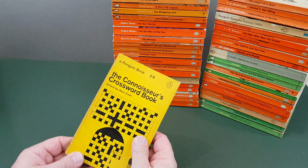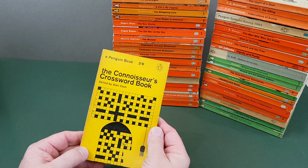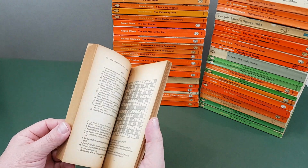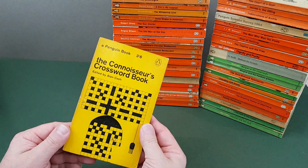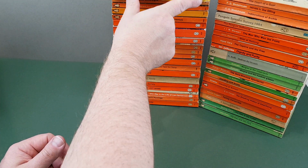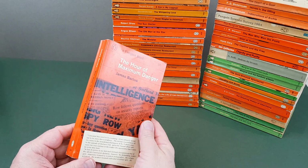Then we've got a scarce late crossword book. This is 2089. And these later ones don't really turn up, you know. I think they're even harder to find than some of the earlier ones, the wartime ones. But yeah, pretty scarce. And we'll always pick these up because completists such as me are always going to be on the lookout for them.